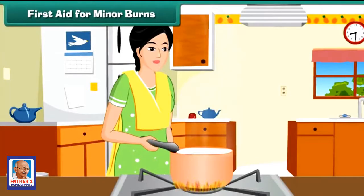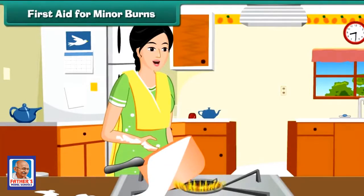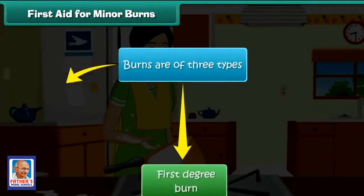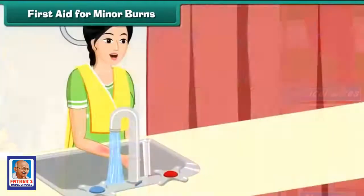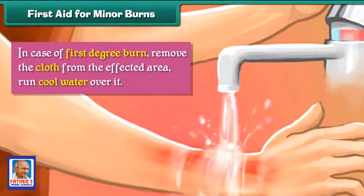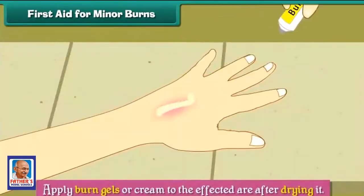First aid for minor burns. Seema was boiling milk. The saucepan slipped and the hot milk spilled on her hand. She got a burn in her hand. Burns are of 3 types: first degree, second degree, and third degree burns. Burns generally come from fire, exposed electrical wires, and chemicals. All the burns need to be treated to reduce the heat of the burnt area and reduce the damage of the skin. In case of first-degree burn, remove the cloth from the affected area, run cool water over it. Do not apply oil or butter. Apply burn gels or cream to the affected area after drying it.